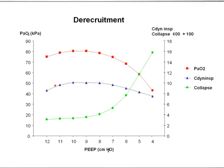And we see that the dynamic compliance seems to go down at the same time as that goes up. And also the PaO2 follows the same curve. And this is easy to see when you have continuous blood gas measurements as we had in this experiment. But this would be much more difficult to see when you have intermittent blood gases.